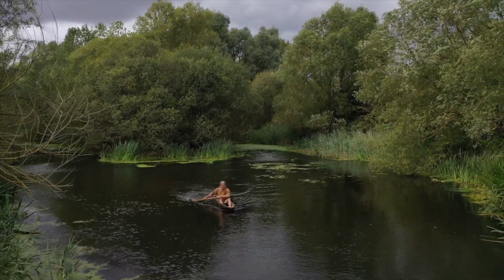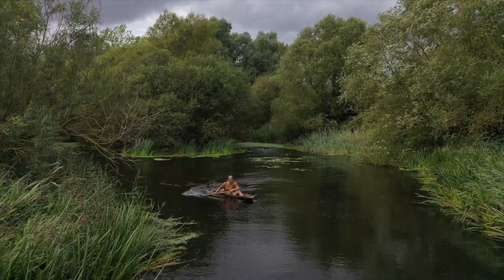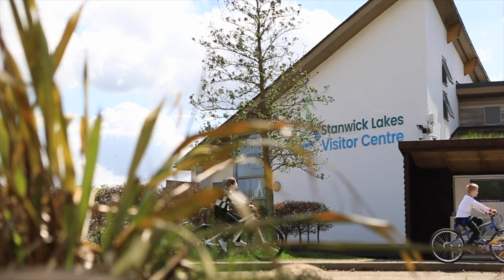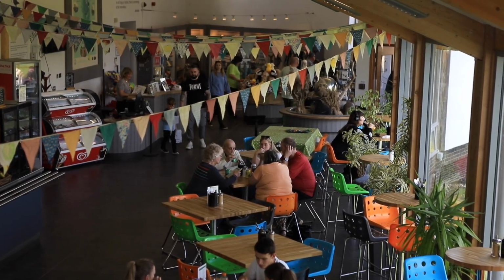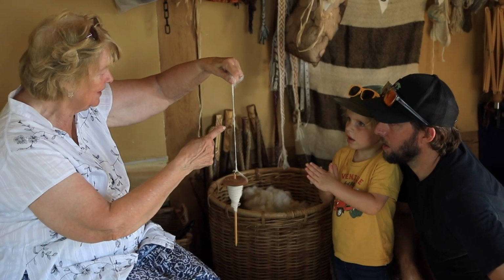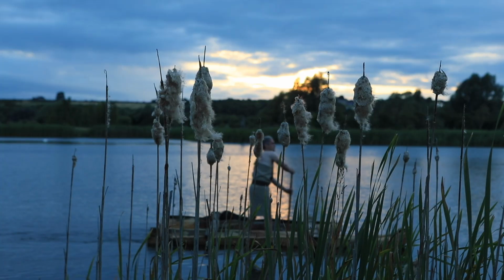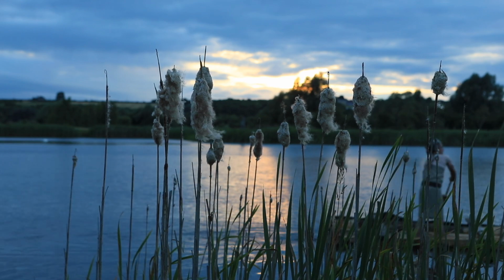Stanwick Lakes in the heart of Northamptonshire's Nene Valley has been a site of importance dating back over 5,000 years. Visitors today can enjoy spending time in the nature reserve, relax in the cafe, play in the play areas, hone their skills through workshops and learn through heritage events. But what made this site important to people of the past, and how did they interact with the landscape we still use today?